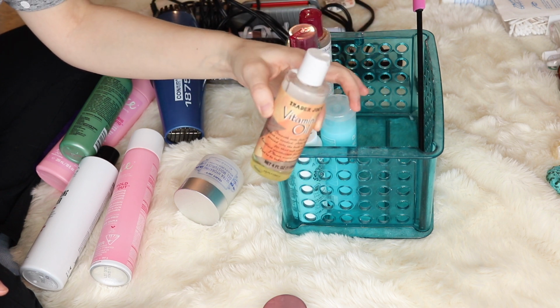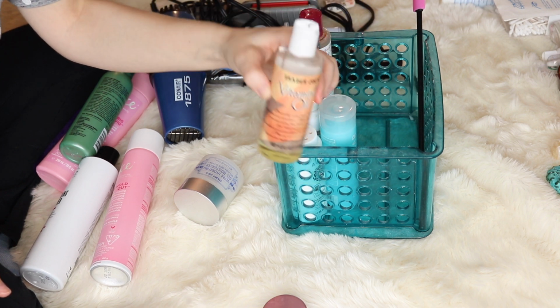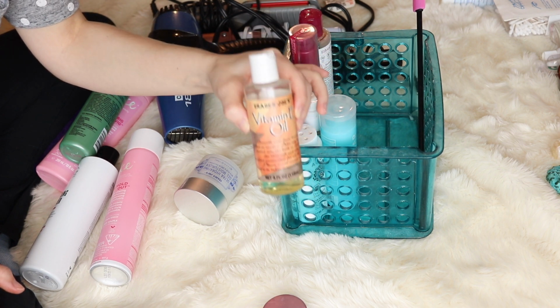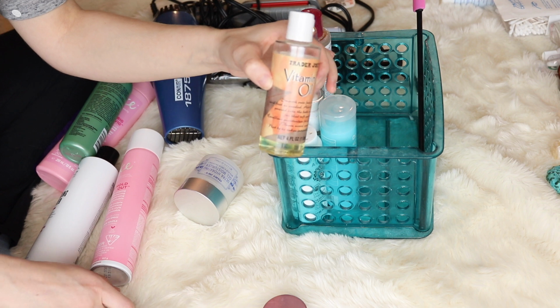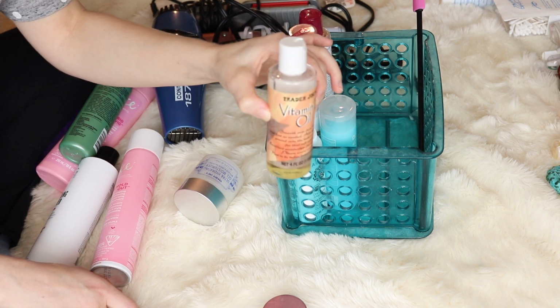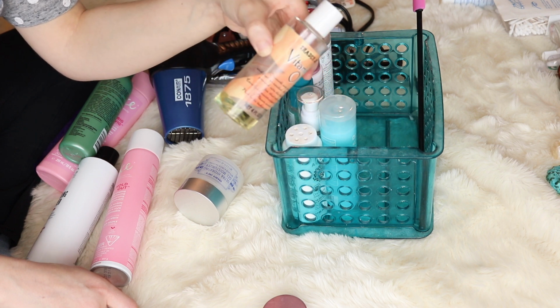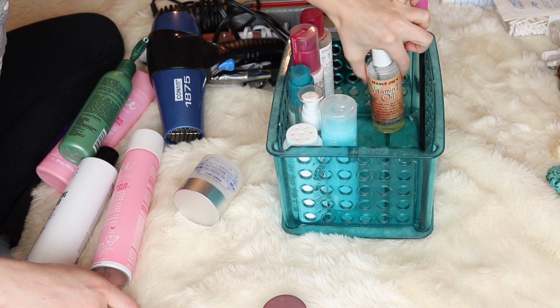I'm not gonna take this with me. I don't know if I'll finish it. I think I'll try to finish it on my body if I don't finish it on my face. I normally use it to remove my face makeup as my first cleanse, but if I don't finish it on my face, I'll use it as a body oil, because I think that's one thing you can use it for. So that's the plan for that one.